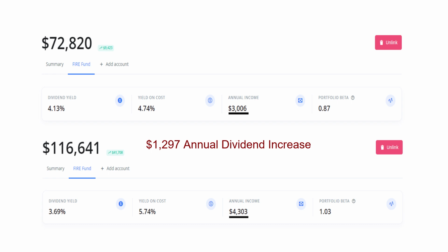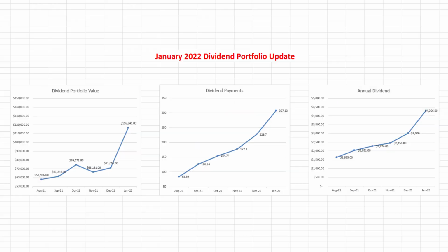Now let's look at our account growth over the last few months. We have been tracking this portfolio for about 6 months now. For the account value, we were sitting at $57,000 back in August, and now after consolidating my accounts and investing all my paychecks into this account, it's sitting at $116,000. The Fire Fund will be the key to my financial independence, so I've doubled down on my investment strategy and I'm putting everything I have into building this account.